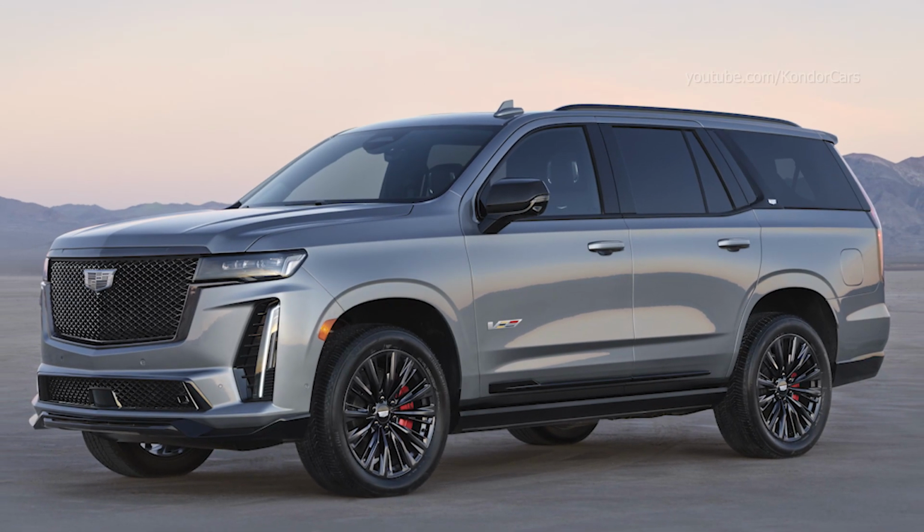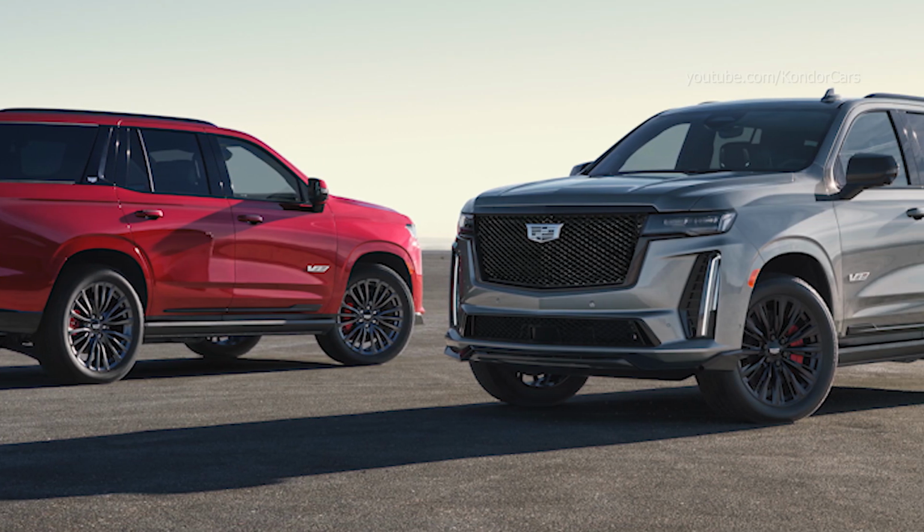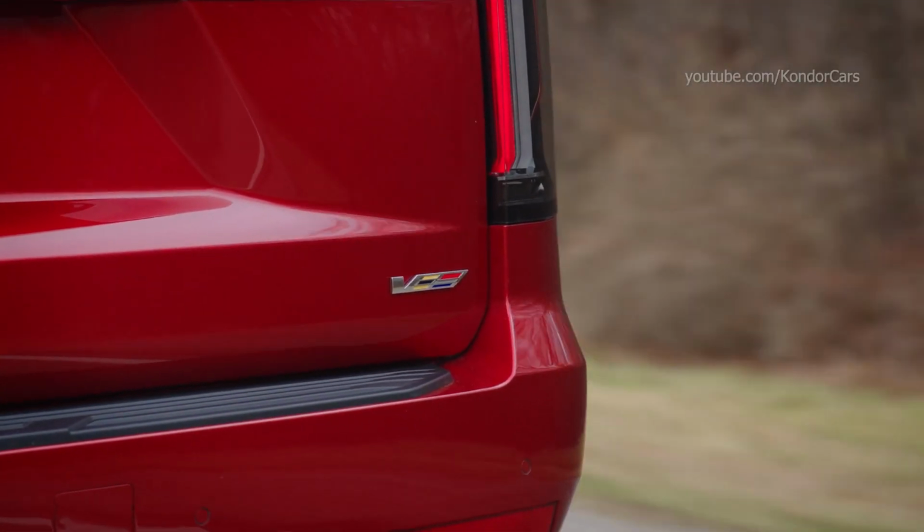The transmission sends torque to an advanced, full-time active all-wheel drive system that splits torque between the front and rear wheels for optimal traction and driver control in all conditions.